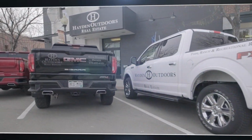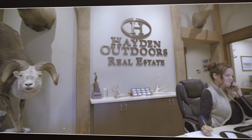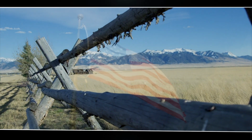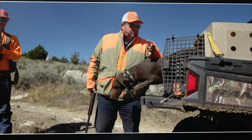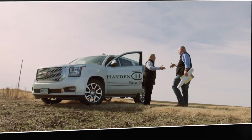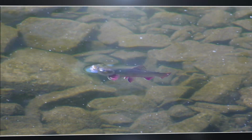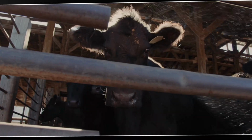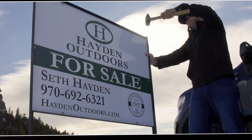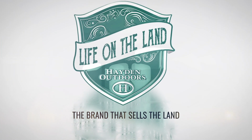Since the founding fathers, the love of the land is something buried deep inside of us. It is our heritage, our history, our passion. And we are its greatest stewards. Let's go. Get close. If you ever take time to get away, spend some time in a setting like this, you'll realize what you've been missing. From the smallest blades of grass to the widest of nature's wonders, this is who we are. This is Hayden Outdoors Life on the Land.